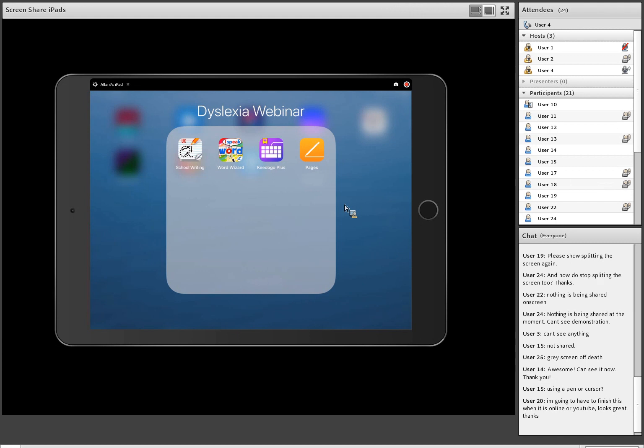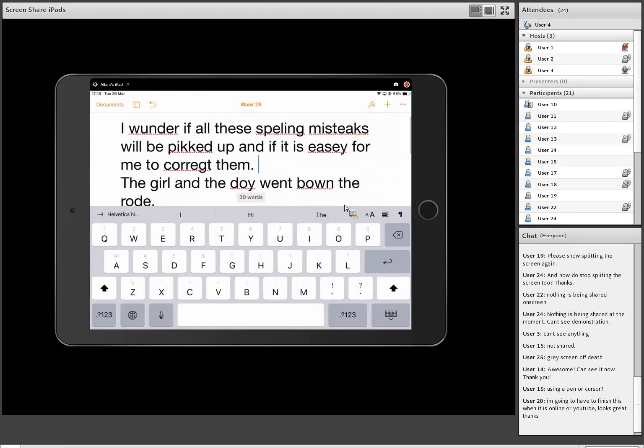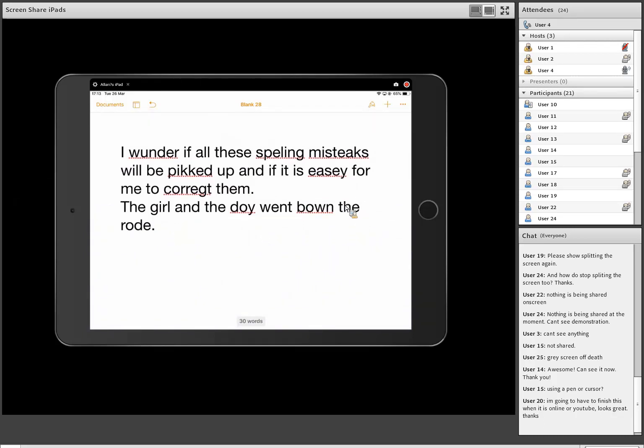Right, now that's a couple of nice early ones. I was going to look at the Kidogo Plus keyboard, but Craig's showed that one nicely, so that saves me a bit of time. Next, I'm going to jump ahead and look at correcting spelling. And I've just happened to have a Pages document here, which has got lots and lots of spelling mistakes in here. And I'm going to use an app called Ginger Pages for this. So I've done the original writing of this document in Pages.